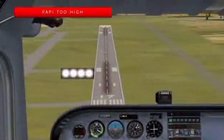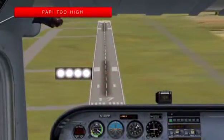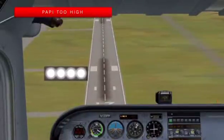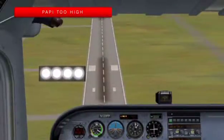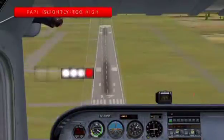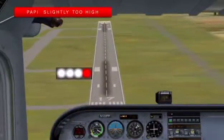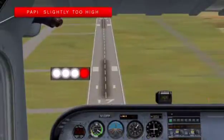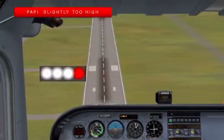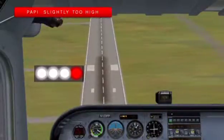Here's the cockpit view when the aircraft is too high, which is considered at or above 3.5 degrees from the horizon. The 4 white lights are pretty hard to miss. Seeing this would call for the start of an increased descent rate back to the proper glide slope. Next, here's the cockpit view when the aircraft is slightly high or around 3.2 degrees. This extra positive indication, partially between high and on glide slope, is why this is considered a precision approach indicator.